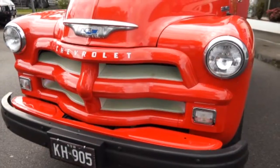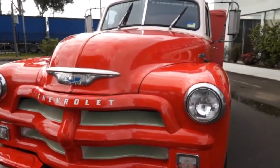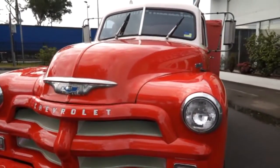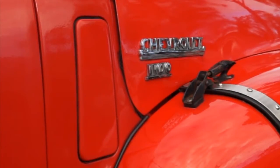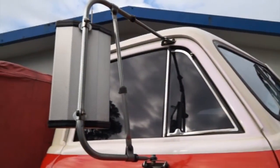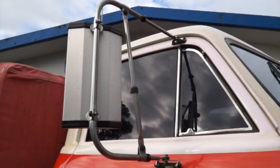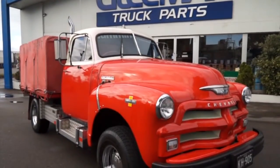We get stopped everywhere. The worst part about it, Fletch, is you drive down the road minding your own business, someone will come up on the right-hand side of you, they'll pull in front and put their foot on the brake, and you think, why are they doing that? And when you finally go round them, they've got a camera taking photos, and you think, why didn't you just ask me to stop?